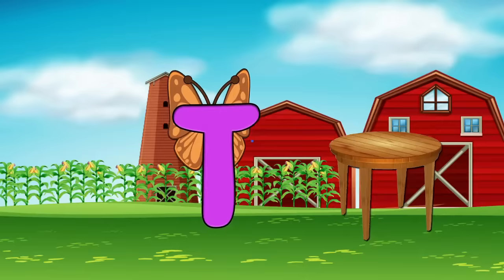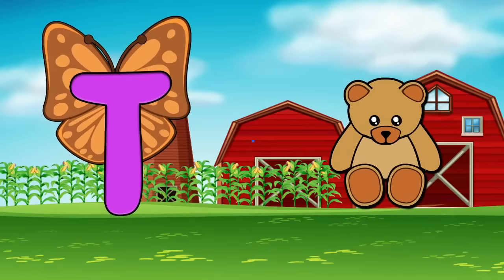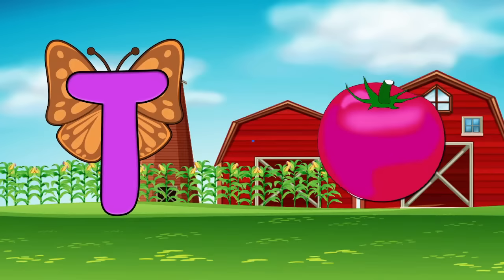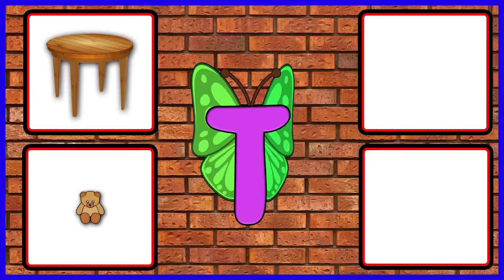Table. T, teddy bear. T, tomato. T. Table, teddy bear, tomato, turtle.